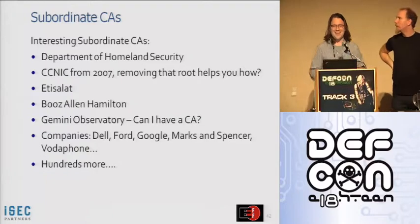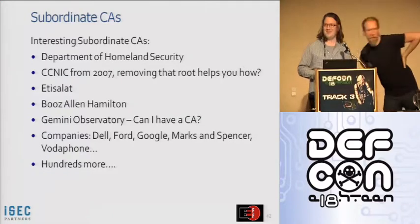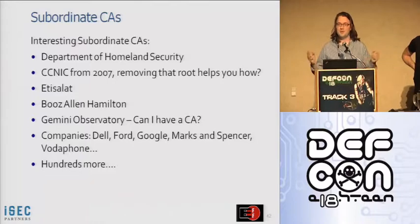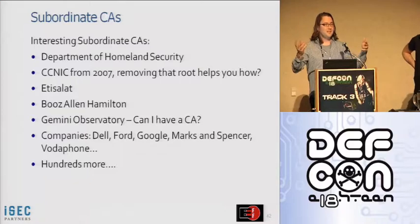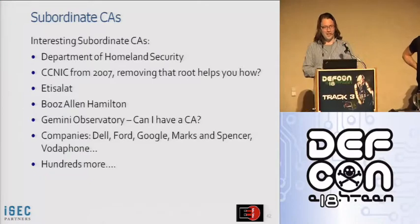Then there's also the CNIC. That had this subordinate CA that in 2009 got added to the trust root, and a lot of people got excited about it. And it turns out that we found it had been signed by a subordinate CA in 2007, so you already trusted it before you had the whole fight over whether or not you were going to trust it, so that's good.